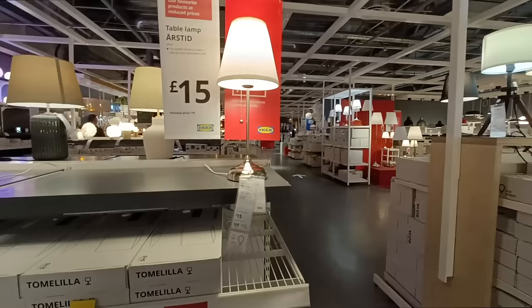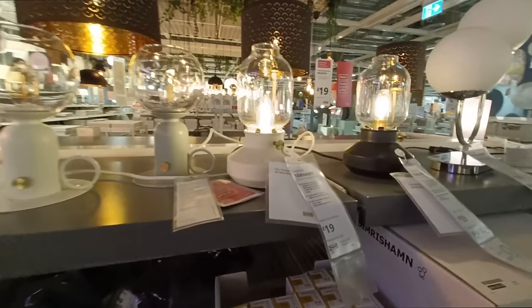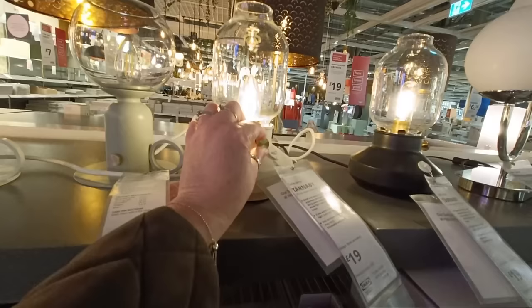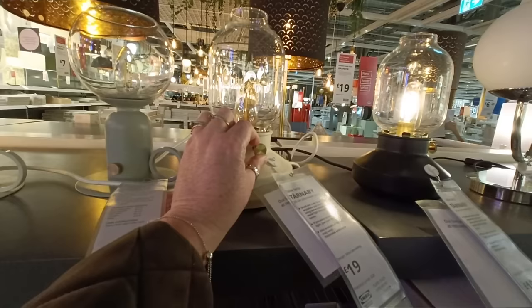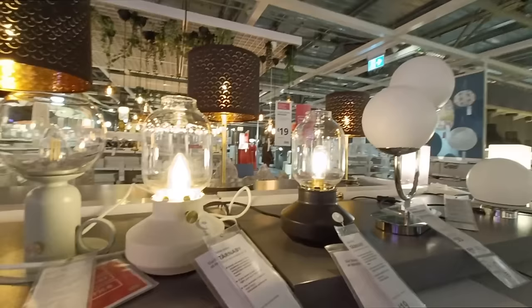Oh, guys, I love this lighting. Like this filament bulb. Absolutely lovely. But this is the one that I'm after. But I'm trying to convince David that we need it. And he's just not having it. But look, guys, you can turn it up and down. Isn't that so cool? I think we need it. It's convincing him. That one through there.